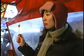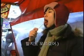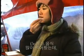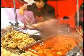Now, a lot of people might say, especially if you're not from Korea, that maybe this street food doesn't look safe. Well, I can say tteokbokki is safe because they'll boil the heck out of it. I've never gotten food poisoning in Korea from street food. I've gotten more food poisoning from restaurant food than street food. Yeah.